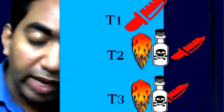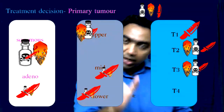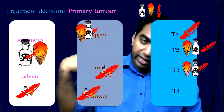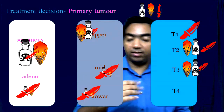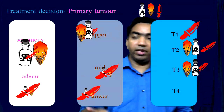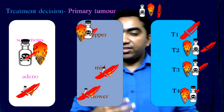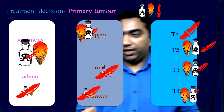Whereas in case of T3 lesion, the weightage goes more for the chemoradiation first, then surgery. First we will do chemoradiation, downstage the tumor, reduce the size of the tumor, decrease the infiltration of tumor, and then go for a surgery. Neoadjuvant chemotherapy first, and then surgery. In case of a T4 lesion, the primary treatment is mainly chemoradiation followed by a palliative surgery, or if a definitive surgery is possible, then a definitive surgery.